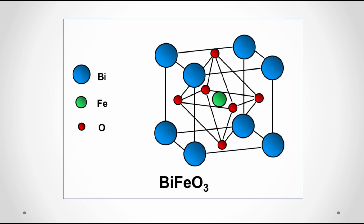My name is Quentin Micard. As part of the ENHANCE project in University of Catania and ITN-ENHANCE, my work aims to bring a methodology for bismuth ferrite thin film synthesis which is compatible with conventional industrial processes.